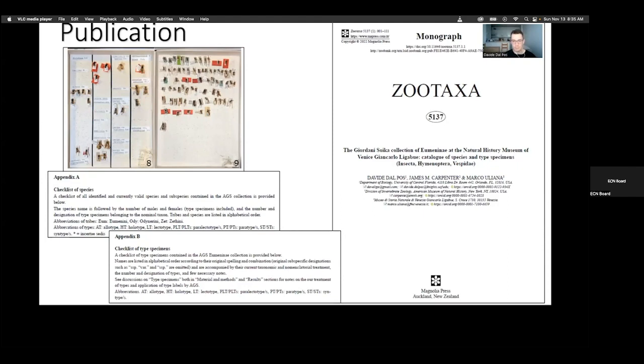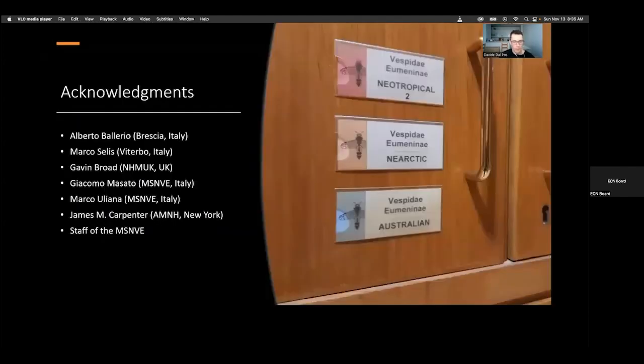And I think this actually is the best end that we could accomplish with this collection. There's a lot of stuff to do, and we hope that this publication will help foster new studies of this collection also for the future.